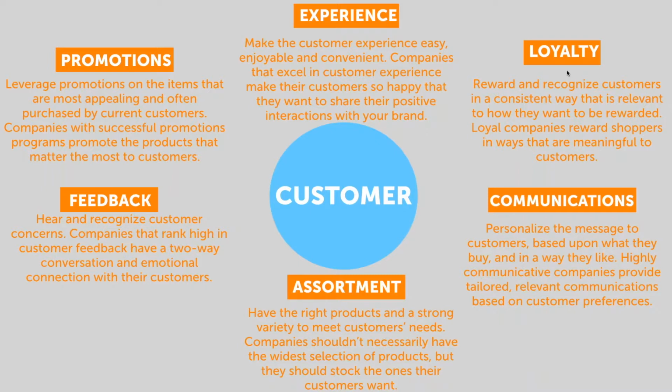So when we have that, we can also understand the importance of feedback, because we hear and recognize customer concerns. Companies that rank high in customer feedback have a two-way conversation and emotional connection with their customers. So these are 6 pillars that will help us put the customer in the center of everything that we do.